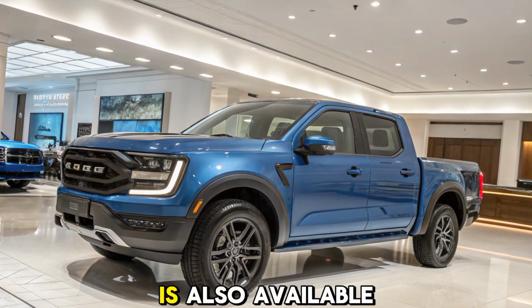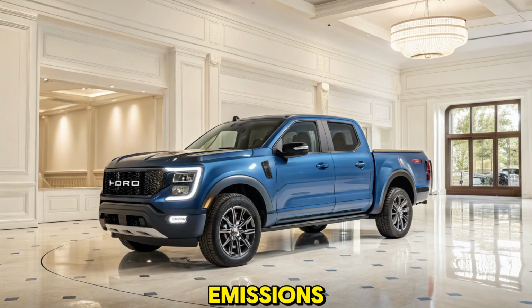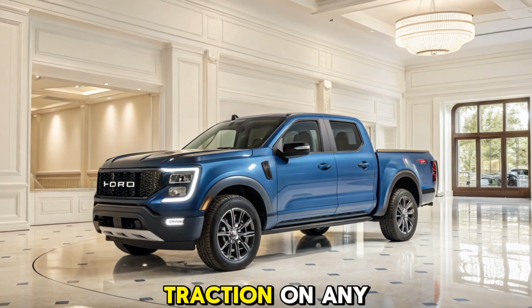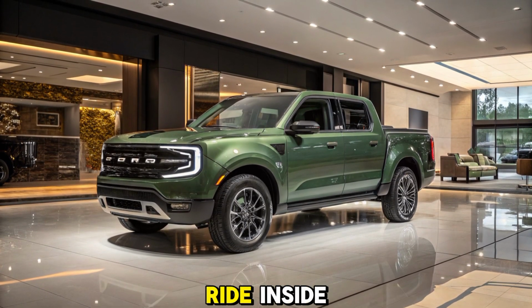A hybrid variant is also available, combining electric power with traditional combustion to enhance fuel economy and reduce emissions. The Cherry pickup's advanced all-wheel drive system ensures superior traction on any terrain, while an adaptive suspension system automatically adjusts to road conditions for a smooth ride.